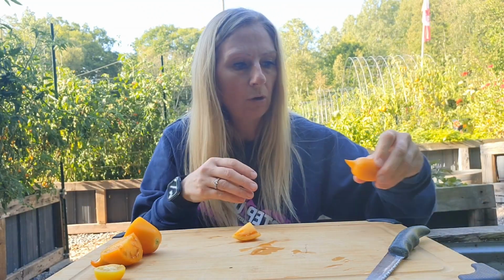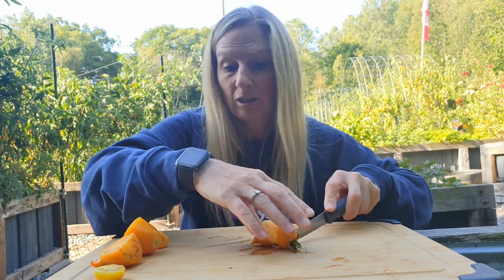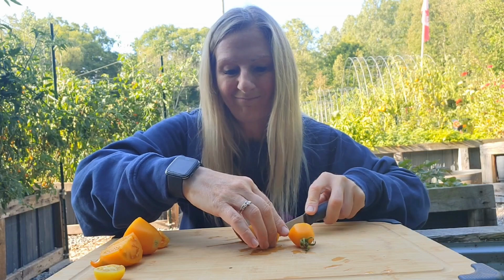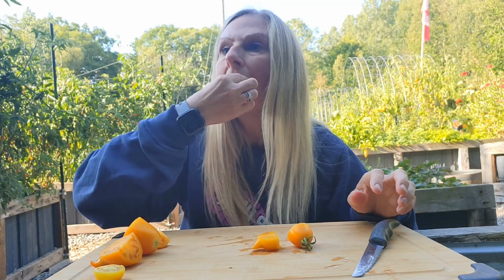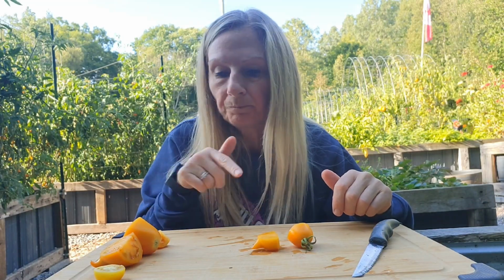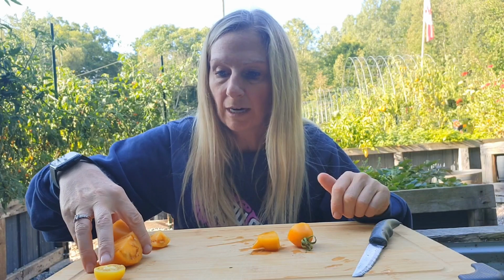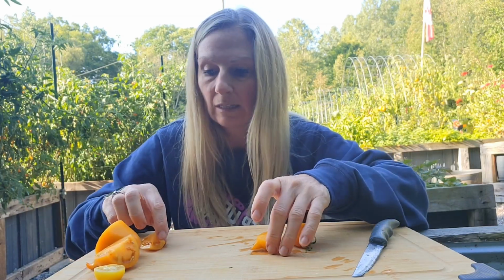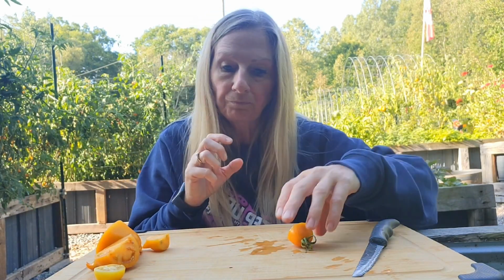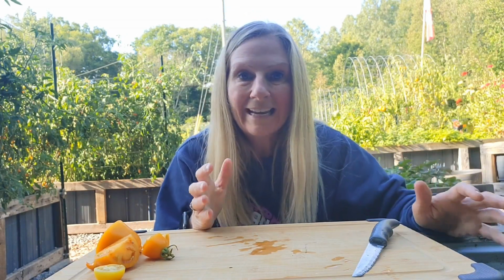I don't know if it's just that tomato. I'm just going to try another one because I just want to give you the right impression. This skin is softer than that one. So this one may have just ripened and this one is a little bit more ripe. So super sweet.